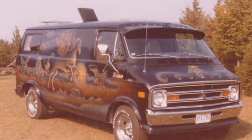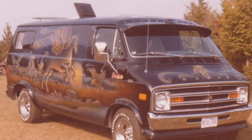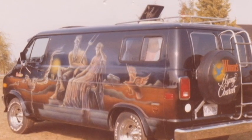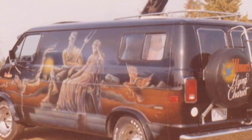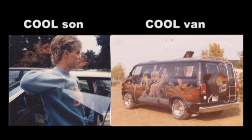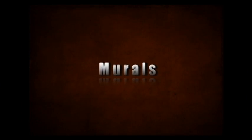Later, in a scary move, I changed my easel for a van, where I painted scenes of the Greek gods and of early Canada. Such artwork was all the rage, and my son certainly thought it was pretty cool. At home, they began to say, just give Monte a wall. The bigger the better. Over 10 or more years, there were some landmark murals.